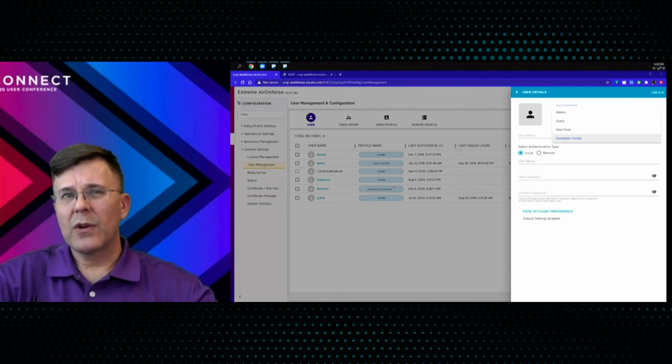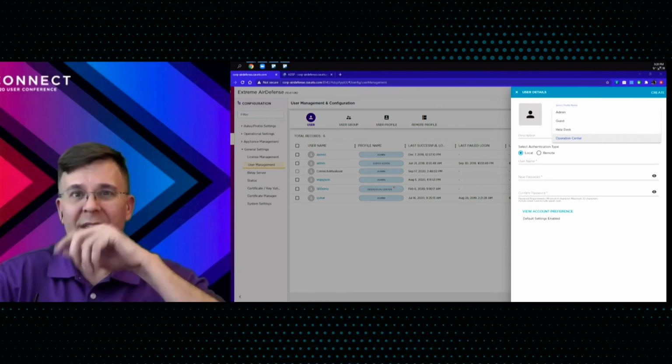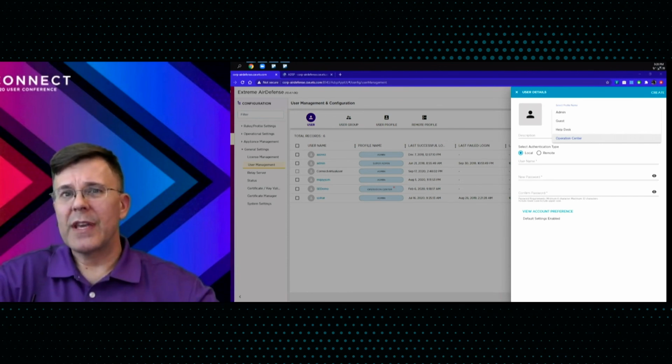Another common question I can probably answer here is regarding the use of Extreme APs as sensors. The system does require Extreme APs to function as sensors, but you don't have to have an Extreme wireless infrastructure. If you want to utilize AirDefense in a non-Extreme wireless infrastructure, you can do that. The AirDefense system simply operates as an overlay solution at that point. Obviously, it would require the Extreme APs to operate as sensors. But we've got a large number of AirDefense systems out there that are actually monitoring and securing non-Extreme wireless infrastructures.